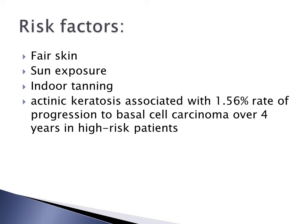So some of the risk factors for basal cell are very similar to the other skin cancers. They have very fair skin, sun exposure, indoor tanning, and they have actinic keratosis, which is associated with about a 1.5% rate of progression to basal cell in these high risk patients over 4 years.